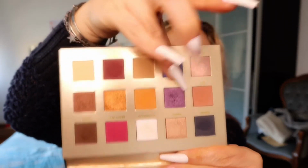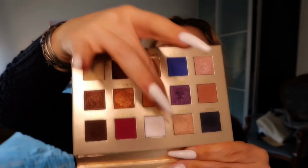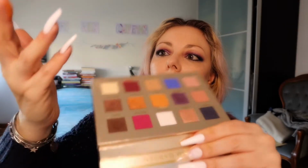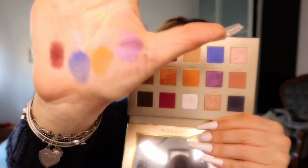The mattes are really creamy. There's not a particular issue with the palette. It's just the colors, I guess, that are not appealing to me actually. Let's see, Craving, that is this purpley in here, and Just Swatch Opera. Look, the mattes are really creamy and blendable and pigmented. They are quite easy to work with, but the setup of the palette is not calling me, so I haven't used it a lot.